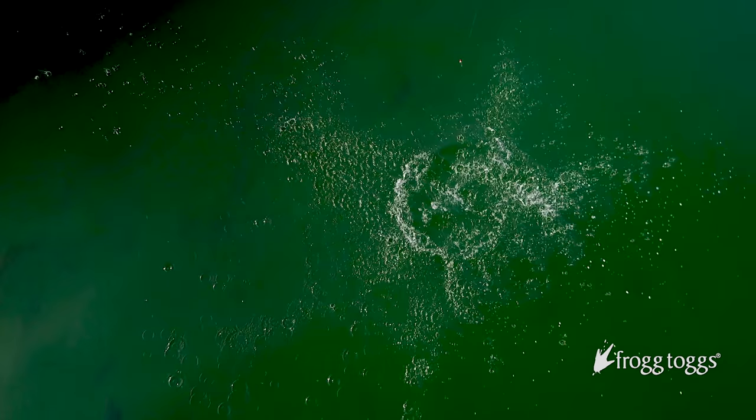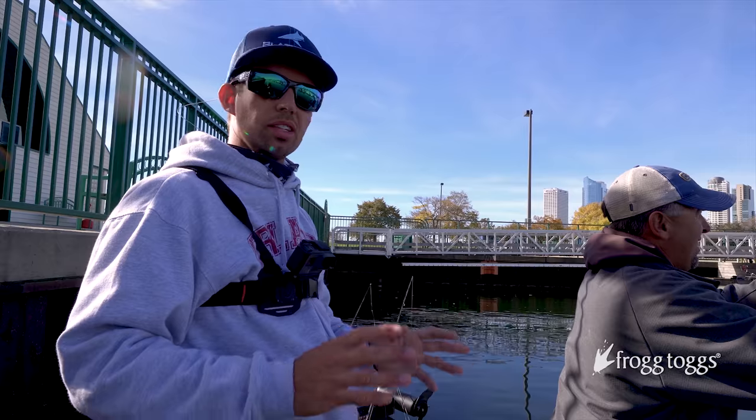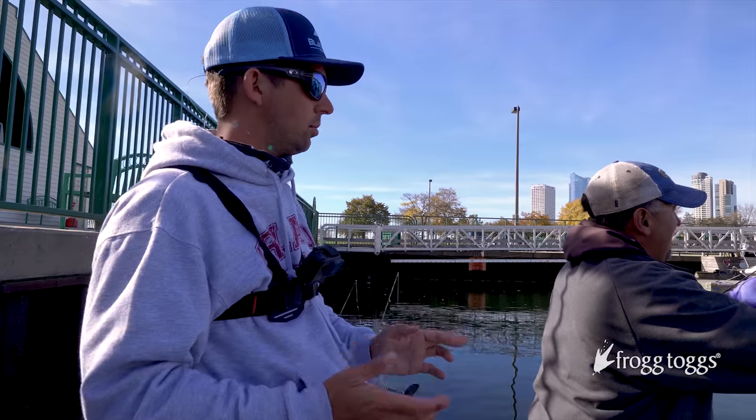There's literally like 100 fish over there. I went up there and looked at them. It's unbelievable. They're just not biting. I don't know what it is. What do you think it is? Why are they not biting?